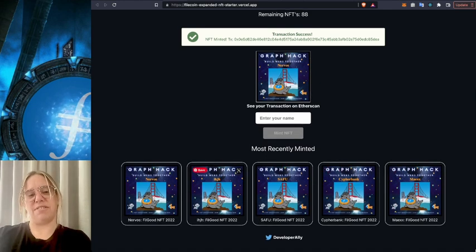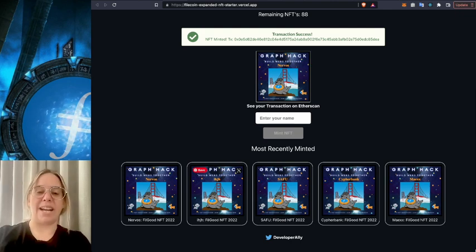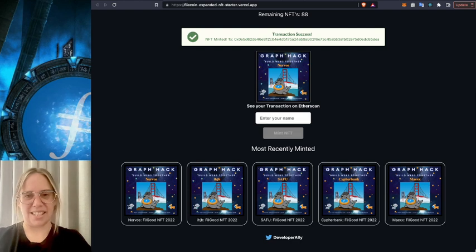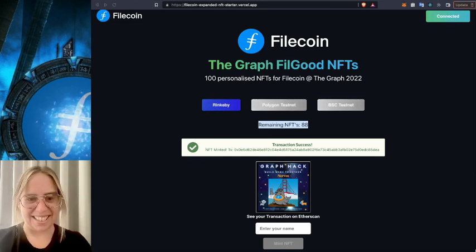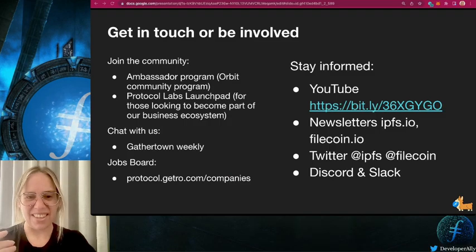I'm just using a function in my contract to call back the last 5 NFTs that were minted on this contract. And you can also see that there's only 88 more NFTs that can be minted before we run out of space there. So cool, I'm glad that did go through and you got to see it.